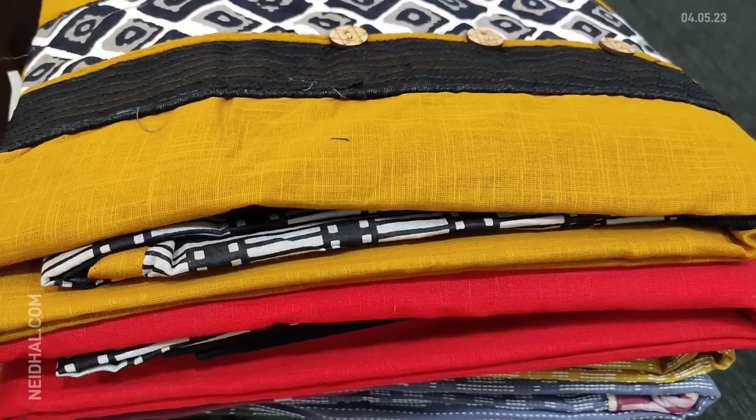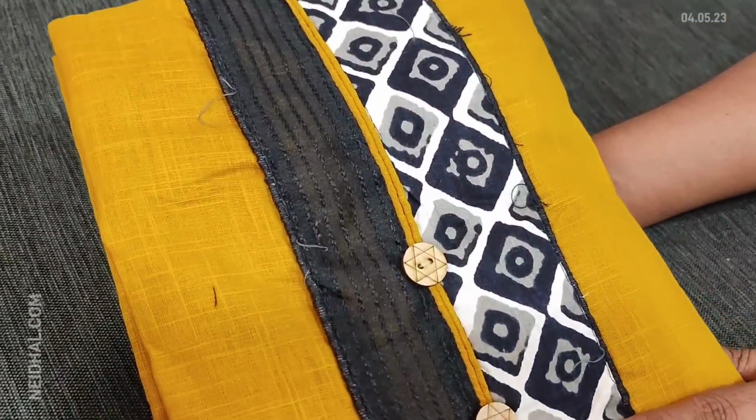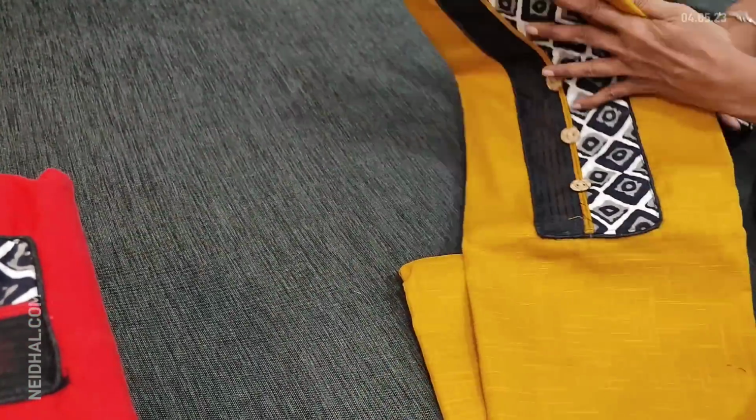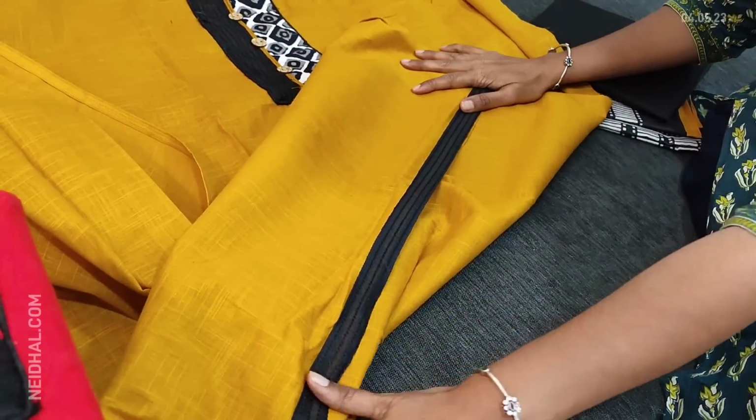Next, we are going to see dress material in slab cotton. This is in mehendi yellow color. We have a contrast yoke patch with wooden buttons. Two colors are available in this, comfortable for regular wear. Lining is optional. And even in the daman, we have a contrast taping.